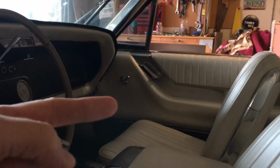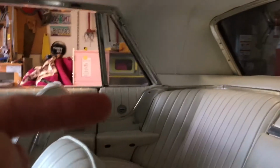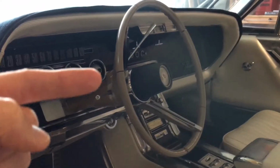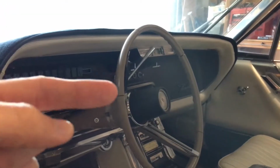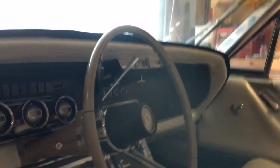That's the window motor I am getting from Corvette Ben. Really cool guy. Check out his channel. Those are the window motors at some point I'll have to get. I do want to repair this steering wheel. But I love the feel and look of the steering wheel, so I'm not going to go crazy changing stuff up.